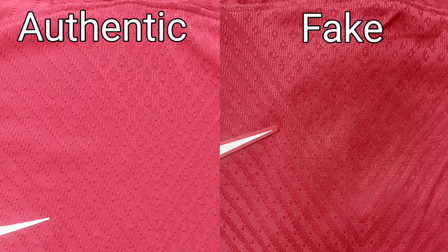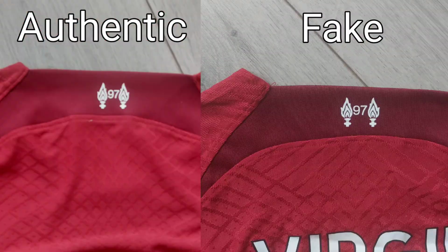And so whilst you could look at it and say, yes, absolutely, this is a good representation of the Vaporknit, the material quality and therefore the way in which that patterning comes through isn't great. The clarity is just not there.